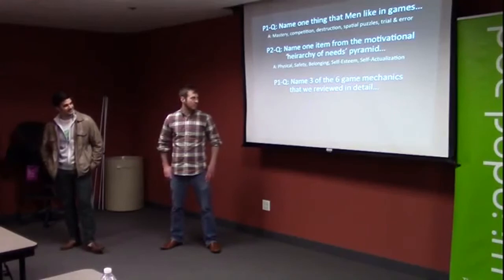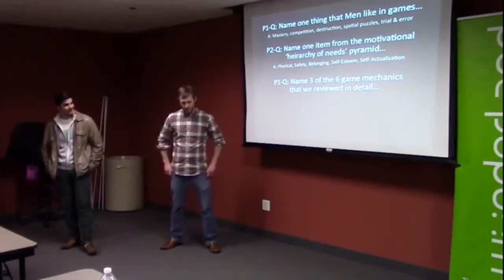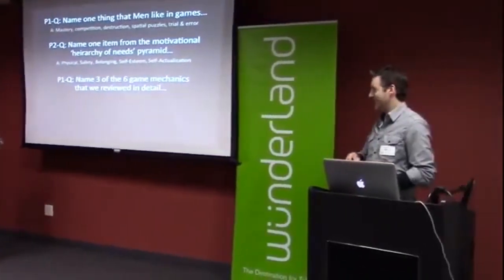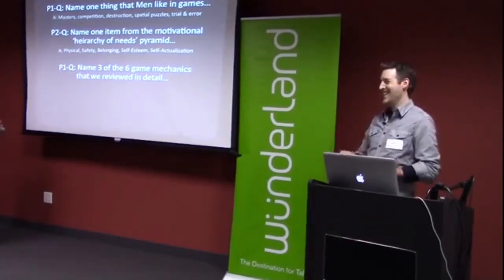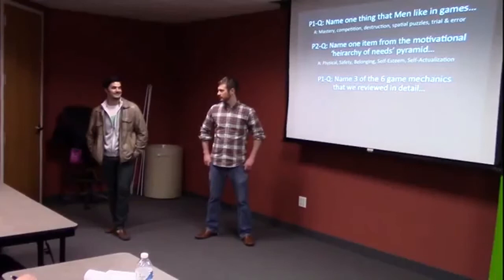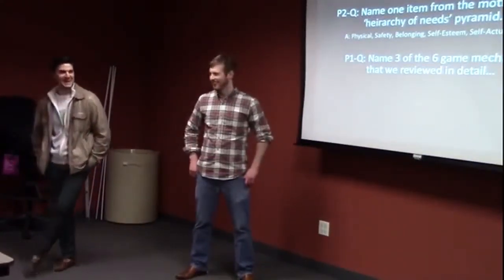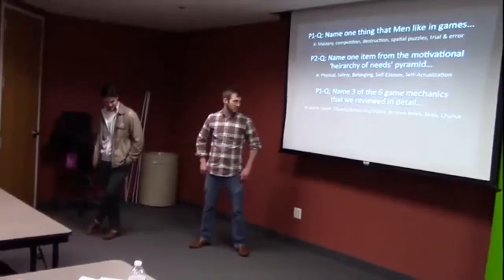Player 1, name 3 of the 6 mechanics that we reviewed in detail. Player 2, can you steal it? Drawing a blank. Alright, can you name one of them? I'll give you 5. No, flow channel was not a mechanic, that was game theory. So we have game space, objects, attributes, states, actions, rules, skills, and chance.